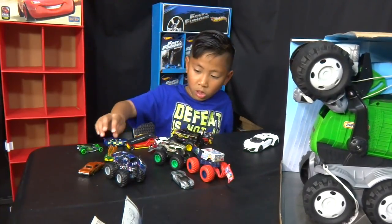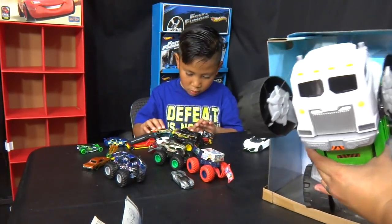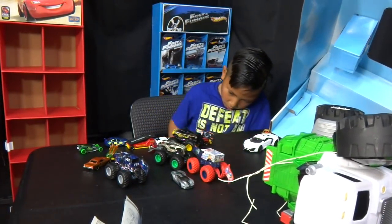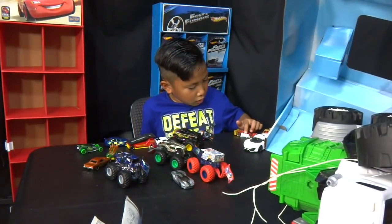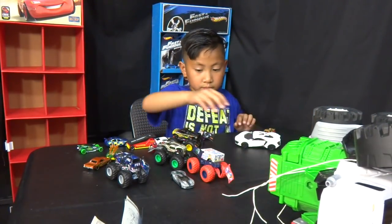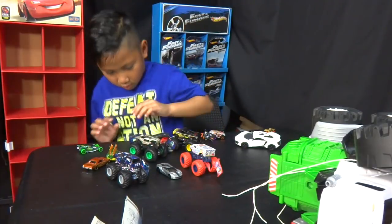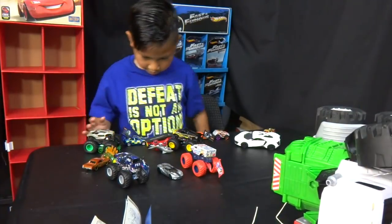So, let's check this out. Lots of string. Why is this stuck here? So this pin on that one. There's a pin. I don't know what this pin is for. Must be important for something. Find out in the instructions.